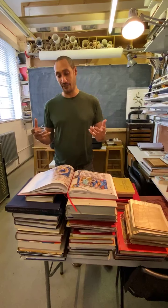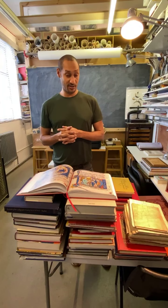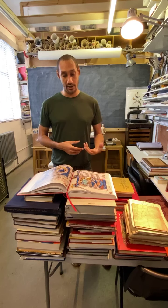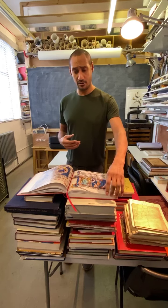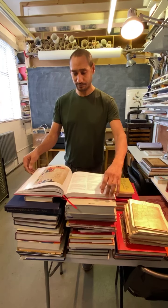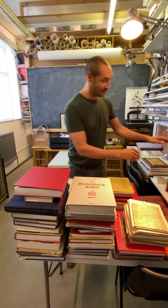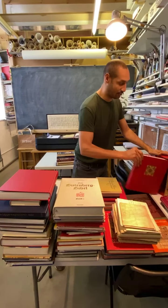I mean, I love this. I love talking about the history of the manuscripts and the scripts and where the scripts come from and why they look the way they look. And this is why I'm doing this talk, to give you that kind of background knowledge. Now, this is obviously one of 3 volumes. So let's just take the last volume out.